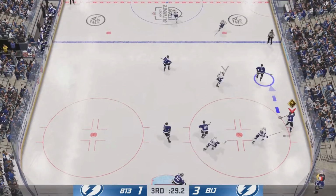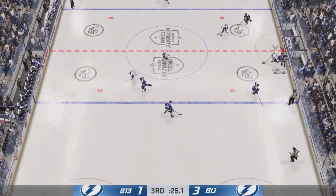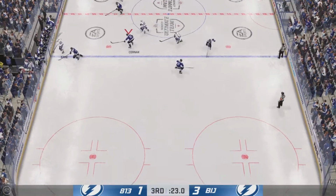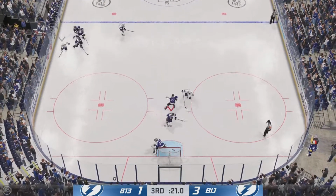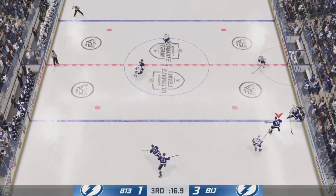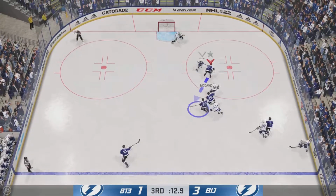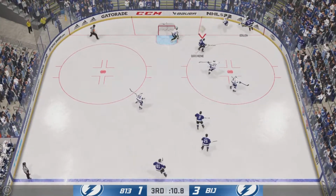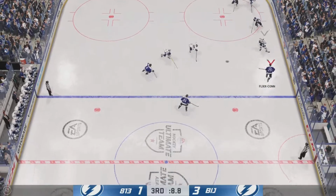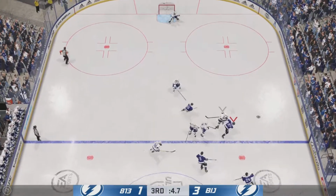Tampa Bay's got the puck. Ovechkin's got it through center. Takes the feed from the left side. Tampa Bay's looking to break out. Nurse has got it across the line. Tampa Bay's trying to make something happen in the offensive zone. Takes the feed. From center, they get into the attacking area.